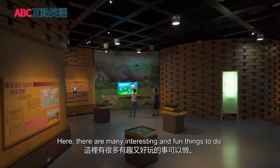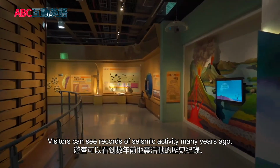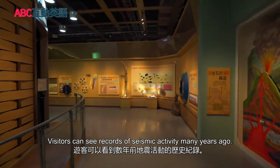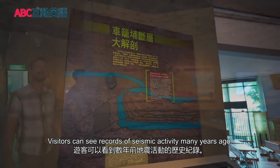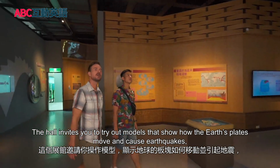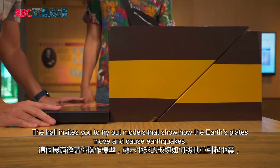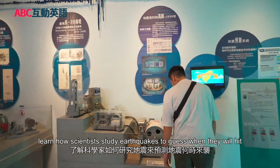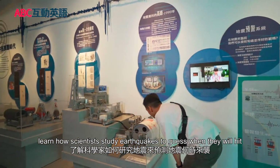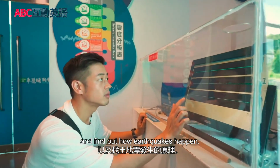Here, there are many interesting and fun things to do. Visitors can see records of seismic activity many years ago. The hall invites you to try out models that show how the Earth's plates move and cause earthquakes. Learn how scientists study earthquakes to guess when they will hit and find out how earthquakes happen.